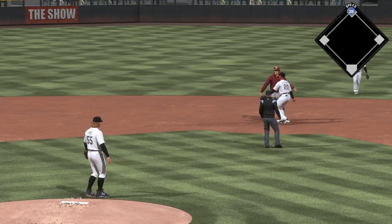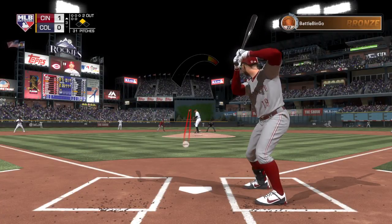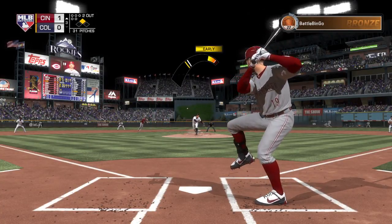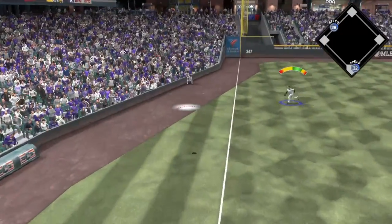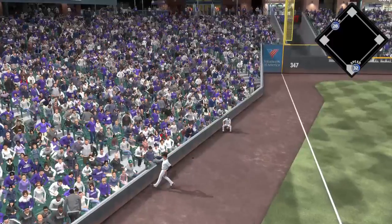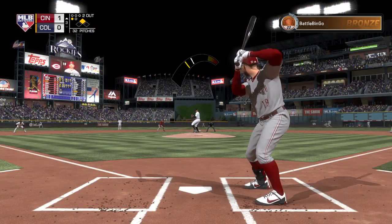Pickoff move to second, and the runner will get back standing. Good lead off second there. Now the pitch. Now a swing and a fly ball. And they can't run it down. 2 out here and a runner at second.